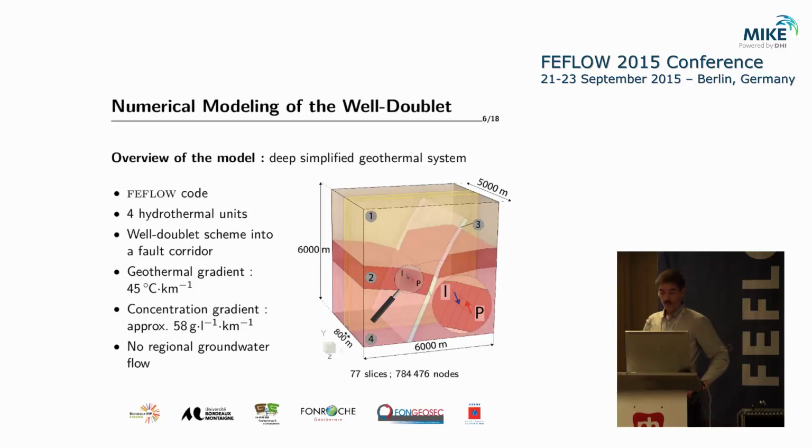Numerical modeling of the well doublet is constructed with a FEFLOW model. The 4 hydrothermal units make a cuboid shape several kilometers on a side. The well doublet is located in the center of the model in the fault corridor. Here we consider a geothermal gradient of 45 degrees Celsius per kilometer, as well as a concentration gradient of 58 grams per liter per kilometer. No regional groundwater flow is assumed in the study initially.